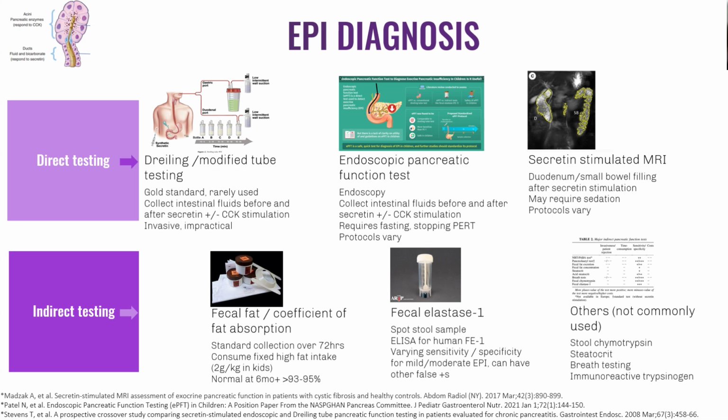Our most widely used test, the fecal elastase 1, or just simply elastase, can be measured very early on in life on a spot stool sample by the ELISA assay for human elastase. It has several factors in its favor, including degradation resistance, stability, targeting of human elastase, and overall high sensitivity and specificity, but there are a few major factors to consider when analyzing the results.